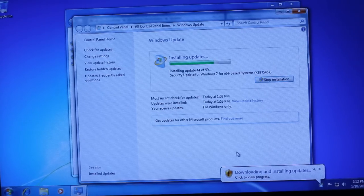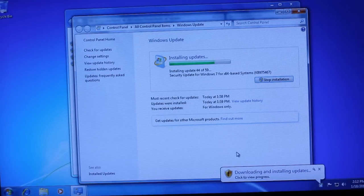This drive I got for $100, free shipping. No rebate. I hate rebates. Yeah, 40 gig for $100 with write speeds of upwards of 250. That was pretty good.